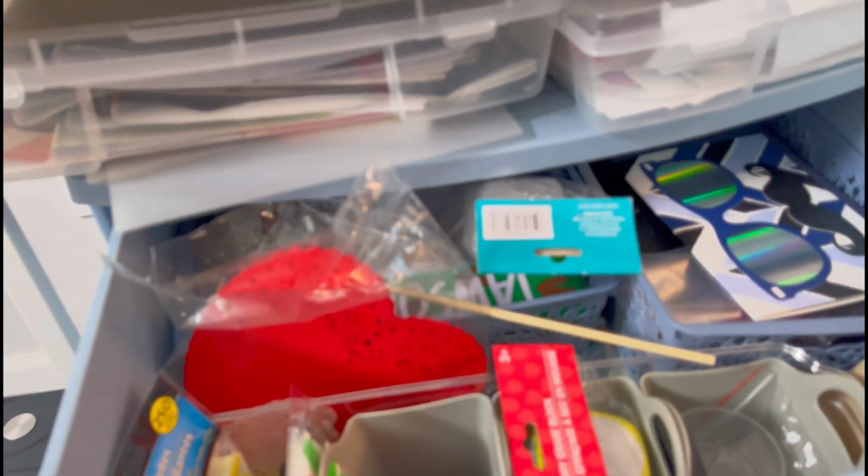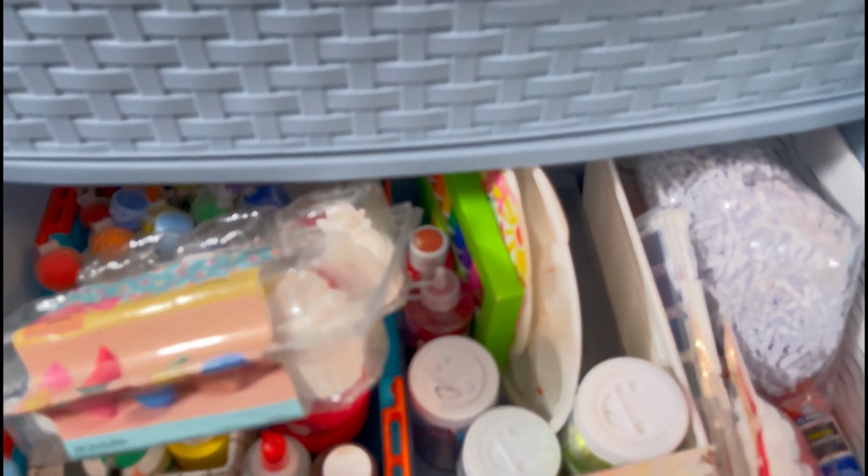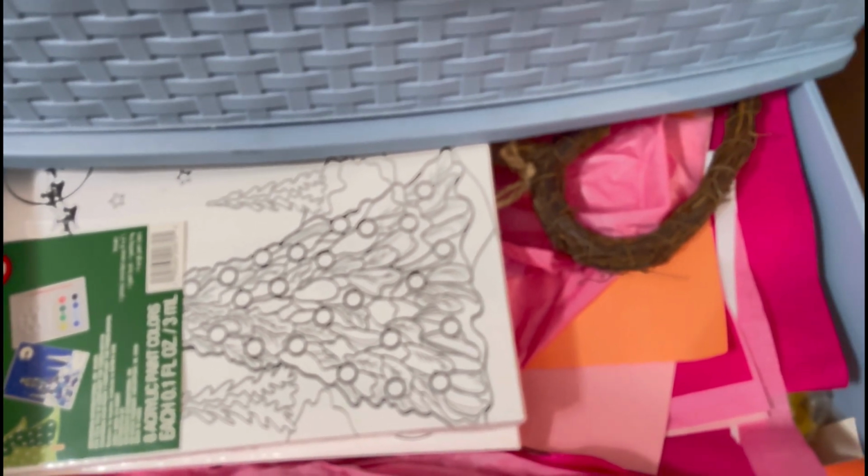Briefly, this blue storage container I purchased from the Dollar General, and I just keep all of our arts and craft projects in it. So you'll see paint and paper, seasonal objects that we use for arts and crafts during the different seasons. I just throw all of that in this container.